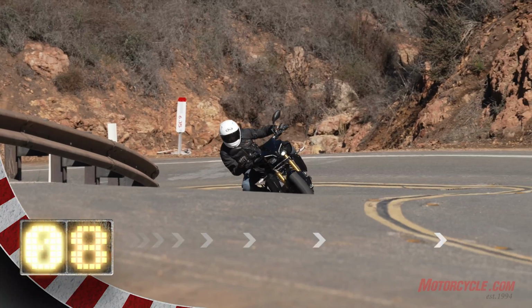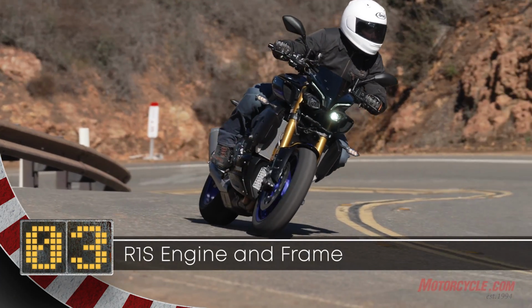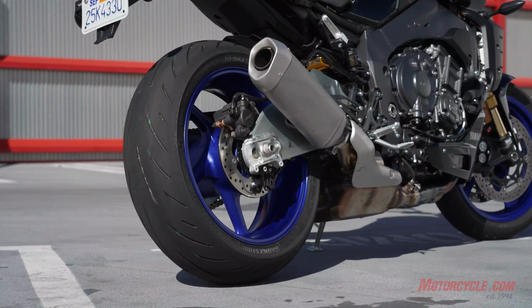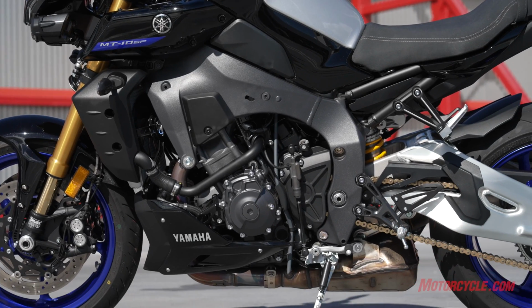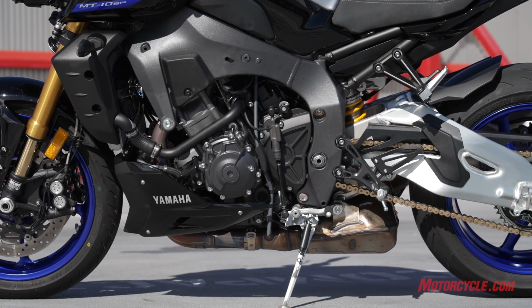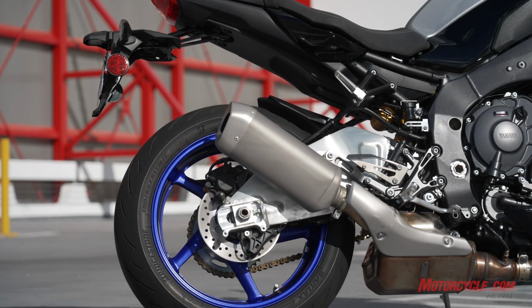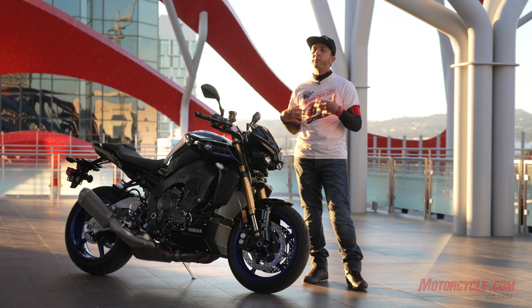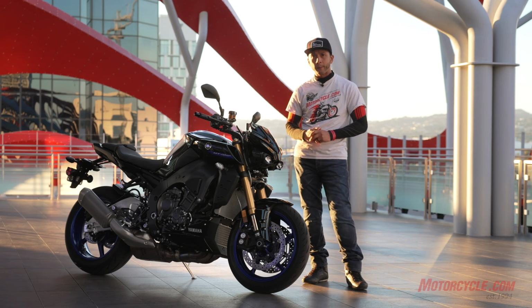Number 3, the engine and the frame are the same from the previous R1S model. So you've got steel valves, steel connecting rods, different camshafts for more low-end torque. The R1 has titanium valves, titanium connecting rods, you know, for racetrack type stuff. You still get the cross-plane crankshaft, which still makes a fantastic sound, and you still get a ton of performance.